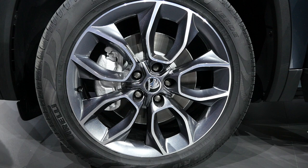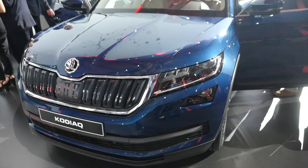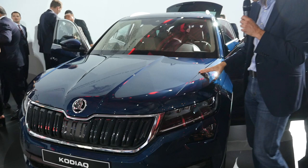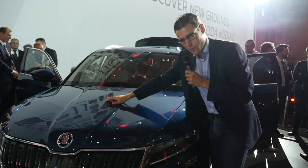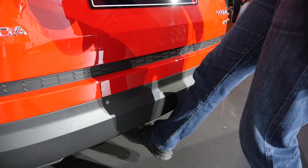Again, 19-inch. Of course, a little bit more expensive. And also in a dark blue color. This is my favorite here of the day so far, even though in this very dark light we cannot see it that much. But here in this color you can also better see the power dome we have that is combined with the Skoda logo. The trunk. There is a mechanism available here for the foot opening. I'm not sure if this car is equipped with it. Maybe not. I just want to try it out.